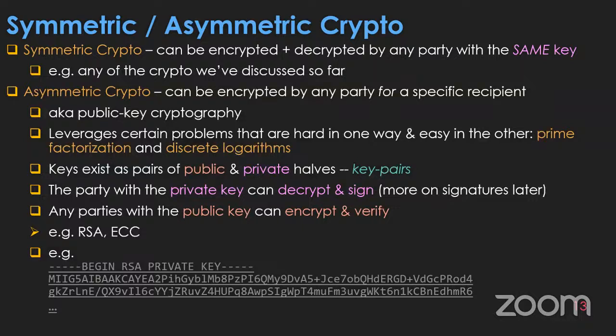Asymmetric cryptography was invented to solve the problem of sharing keys. It actually makes a pair of keys, a public and a private key. The public key isn't even really a key. I mean, it can be used for functions, but you should think of the public key as an address. You can give it to anybody. Anybody can know it. And if they know the public key, they can send information to whoever owns or holds the private key. So the public key is really like an address.